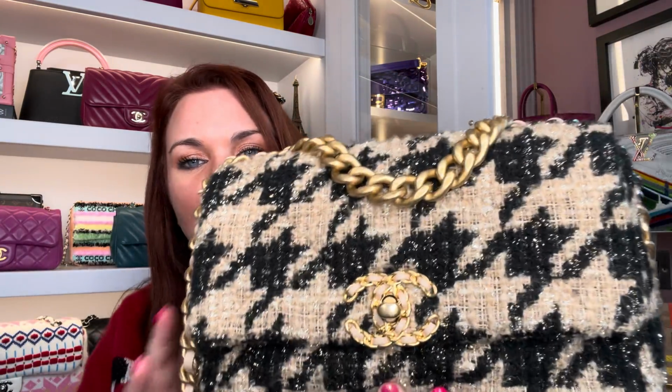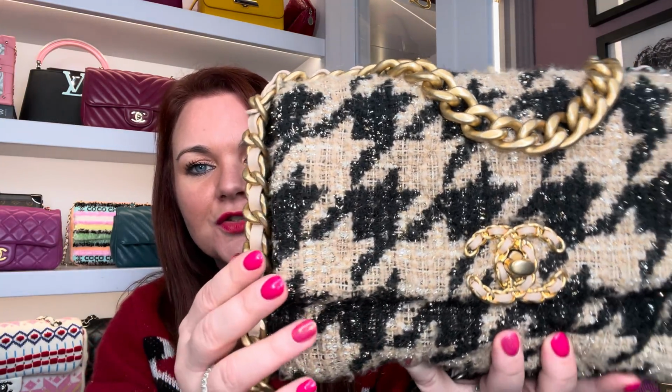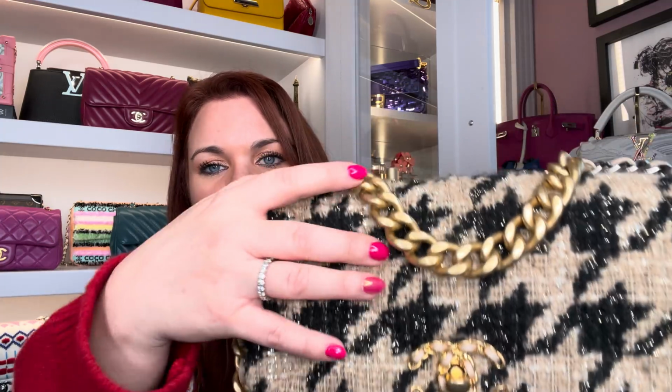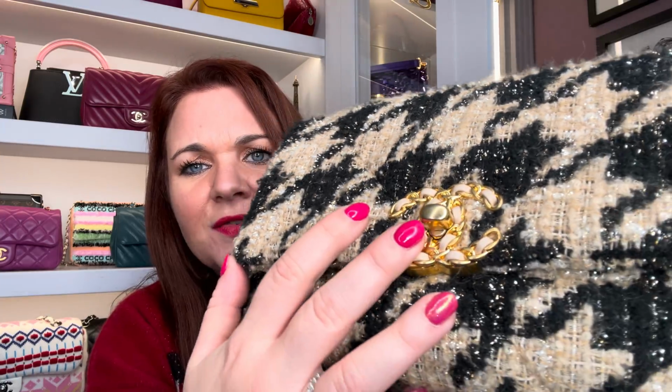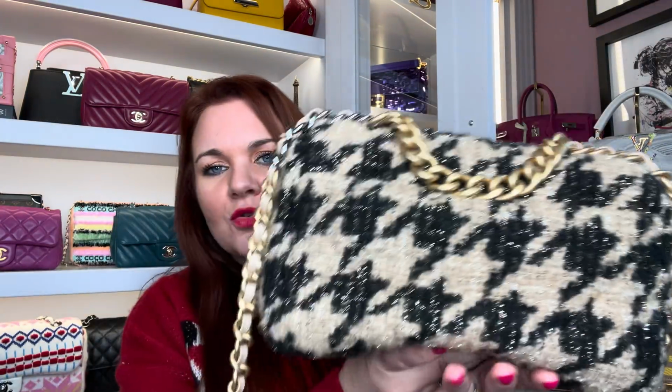It is the Houndstooth Tweed. You can see that there is glitter tweed that runs through it. It does have the CC turn lock that the 19 has. It has the aged gold hardware on the chain here, which doubles up as a little top handle. The gold on it is aged gold, so it looks as if it's aged, but there's no actual wear on it. There's no wear on the back.